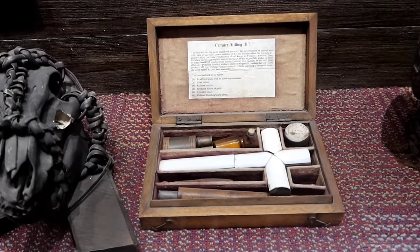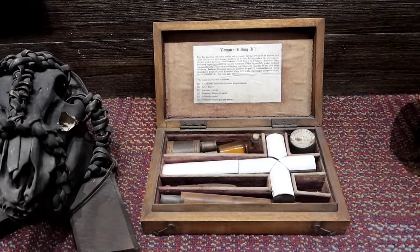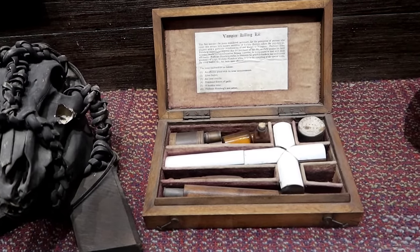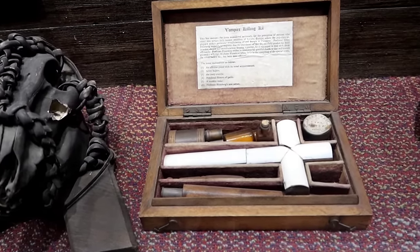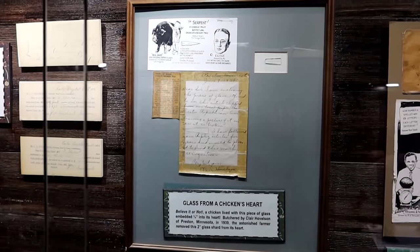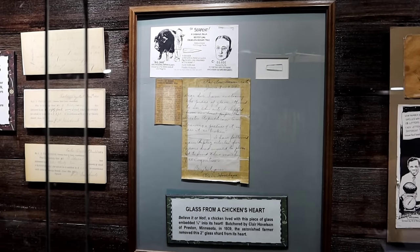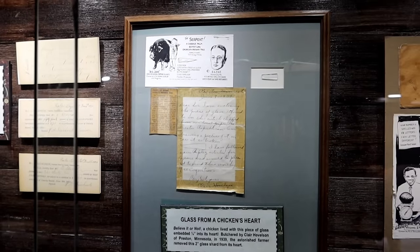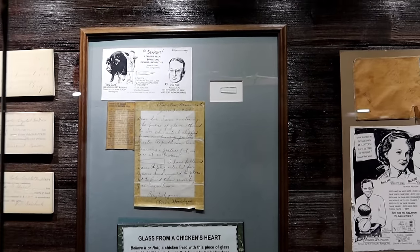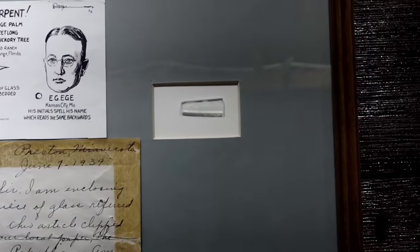Here we've got the vampire killing kit. In 19th century Eastern Europe, travelers to the region often carried a vampire killing kit like this. Here they have a little piece of glass up here in this square, and it says glass from a chicken's heart. A chicken lived with this piece of glass embedded 1/4 inch into its heart. Butchered by Claire Hovelson of Preston, Minnesota, 1939, the astonished farmer removed this 2-inch piece of glass from its heart.